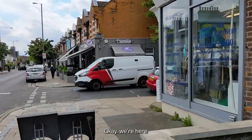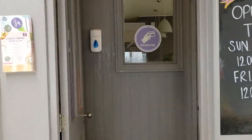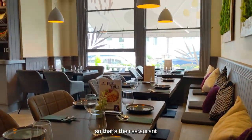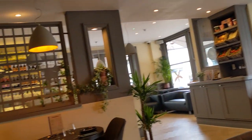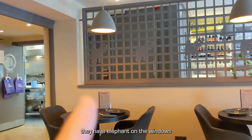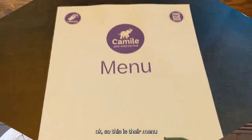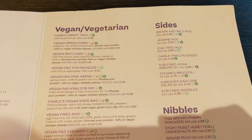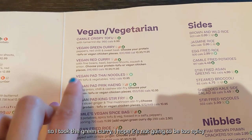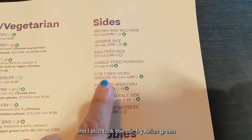Okay, we're here. The one with the purple elephant. That's the restaurant. Oh, nice. They have an elephant on the windows. Okay, so this is the menu. And they have a whole vegan section. How lovely is that? So I took the green curry. I hope it's not gonna be too spicy. And I also took the stir-fried Asian greens.